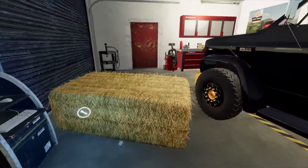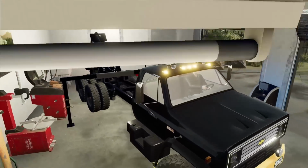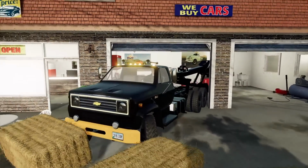Let's get this hay bale out of the way and get this tow truck running. Here we go. Oh, no. The lift isn't attached. Wait, what? Okay, well, that's fine. Looks like it's on its own stands there, so we're just going to have to move out of the way until we can attach it back.